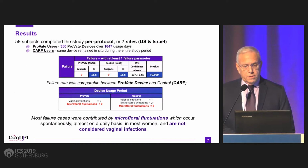58 subjects completed the study per protocol in 7 sites in the United States and in Israel. As we may see in the top table, failure rate was comparable between the Provate device and the control COP. There were 9 failures with each of these devices.